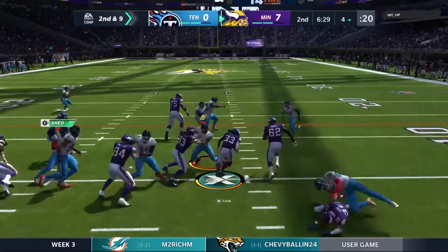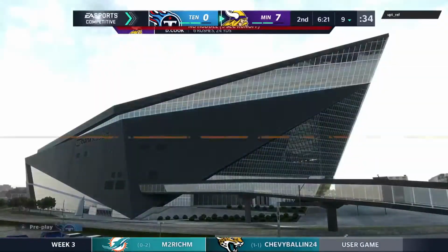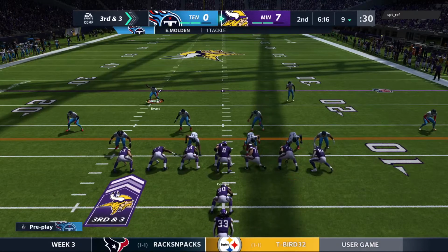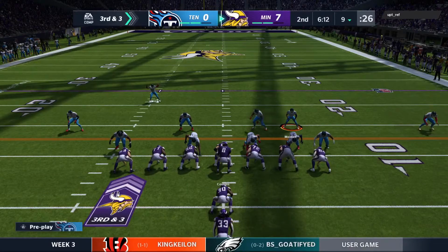On 2nd down now, it's Cook. And he'll find a little space. He gets us up near the 10. Give him 6 yards on the carry. It's going to be 3rd and 3 now. It's a gain of 6. Brings up 3rd and 3.